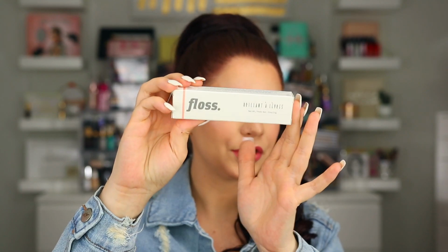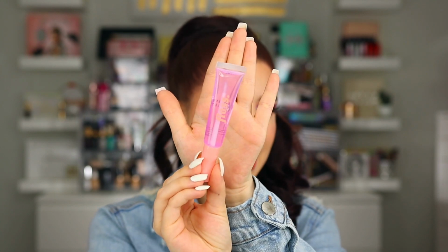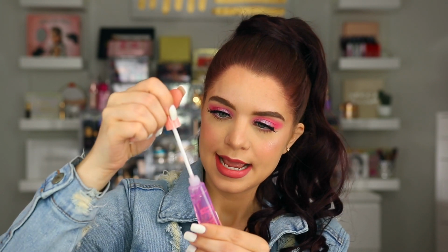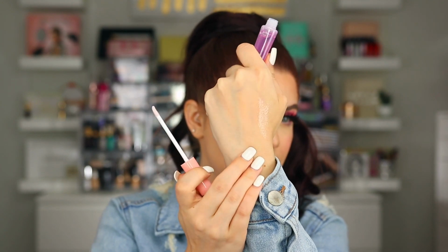So up first we have something from Floss. I'm not familiar with this brand, but this is the lip gloss, and the shade I have is Yule. So it looks like a neon tube as well, and it's called My Favorite Lip Gloss. And I'll go ahead and swatch it. So it kind of looks like a tube lip gloss, but it actually has an applicator, which is cool. So it looks like it's going to be clear. So it's kind of one of those glosses you would just throw on your lips if you wanted something sheer or something over top of a lipstick.